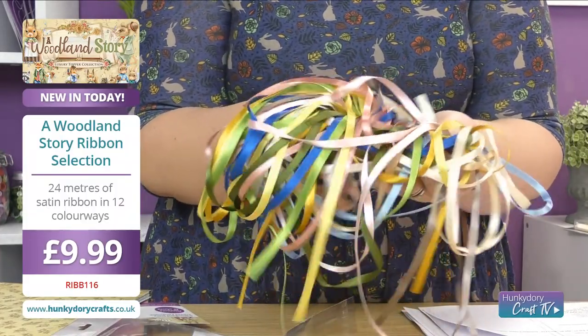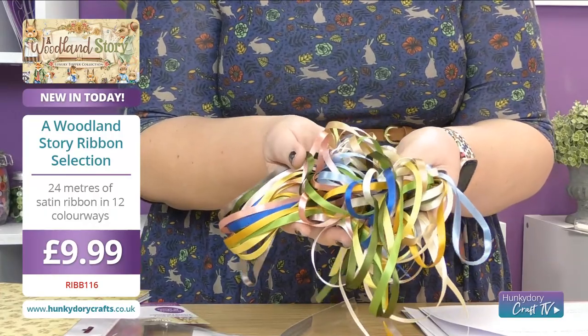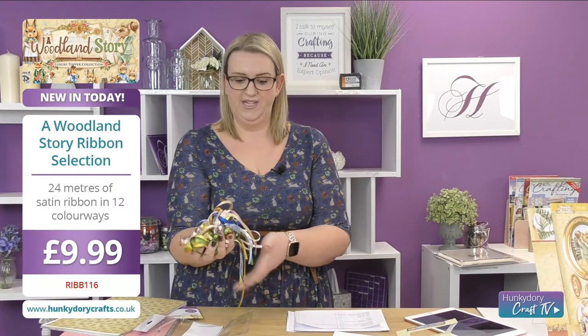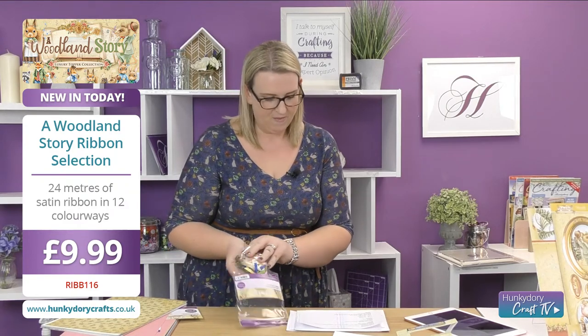It's just gorgeous. You have got 24 metres in total, your 12 different colours, and you're going to get 2 metres of each. Obviously, it's perfect for this collection, but you are going to be able to use it for so many different things, so many different kits that you've got at home. It's just going to be super useful. Okay, Becca, we're coming back to you, I think.